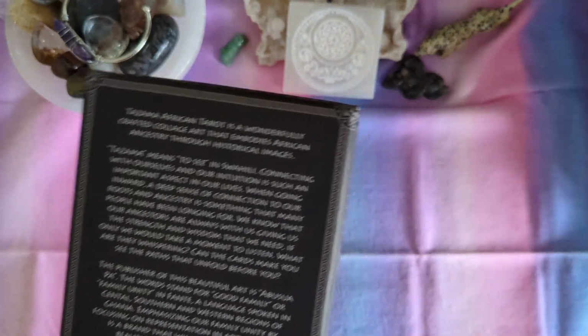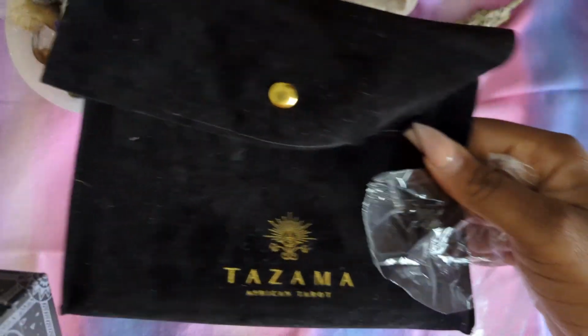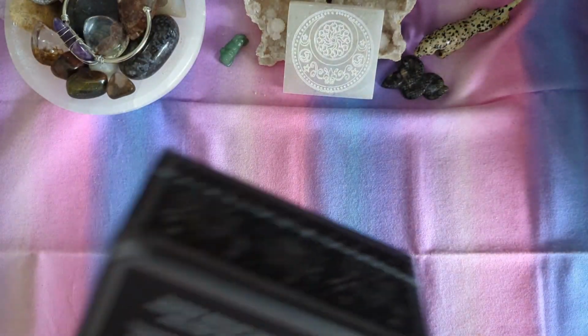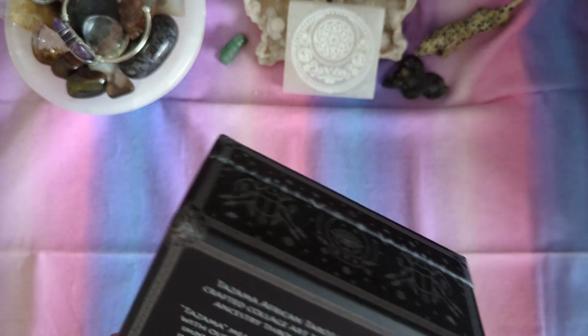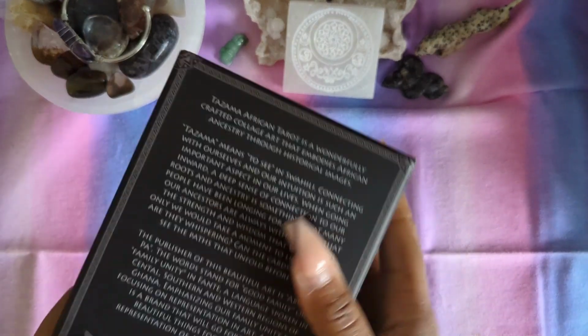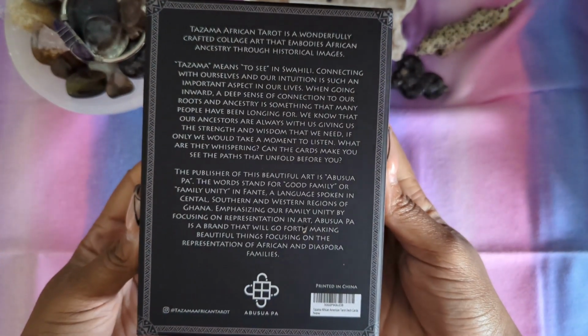It does come in this pouch like you saw, which I think is pretty neat. A pouch to carry not just the cards, but the whole box itself, and it can protect it from dust and other things like that. Let me just throw this here. There we go. And let's look at the back.